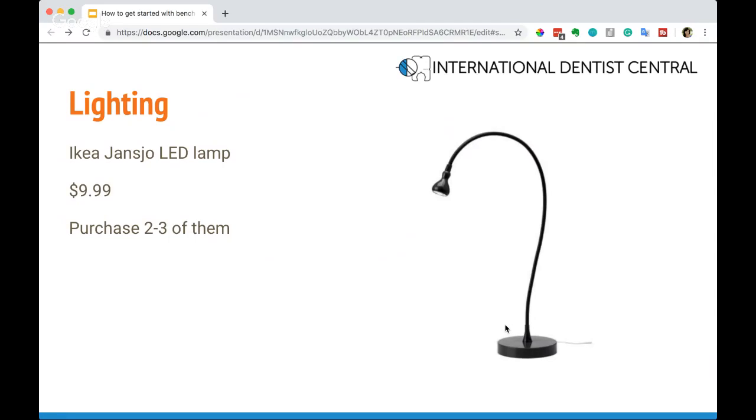Lighting. We are obviously not going to get those expensive dental lights, yeah? Those expensive dental lights are really, really good lights, but I found that these little LED lamps from IKEA that are $10 work great if you have 2 or 3 of them, not if you have one. These are spotlights. They're very directional in their lighting. So if you cover it with your hand or your handpiece, it just goes completely dark, which is why you need 2 or 3 of them pointing from different directions so that you don't completely get rid of your light, but it's great.